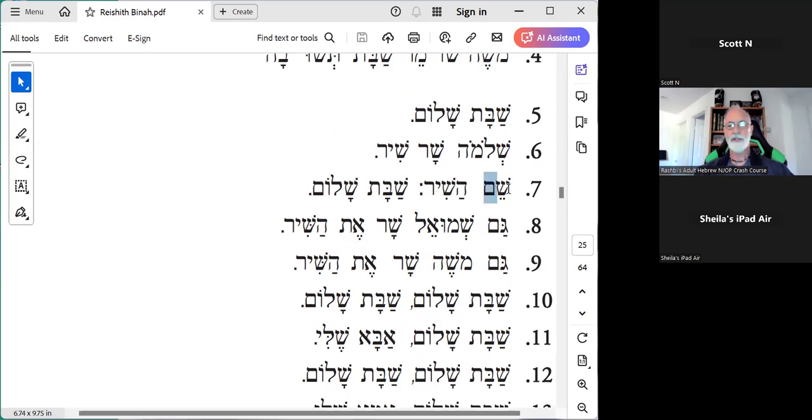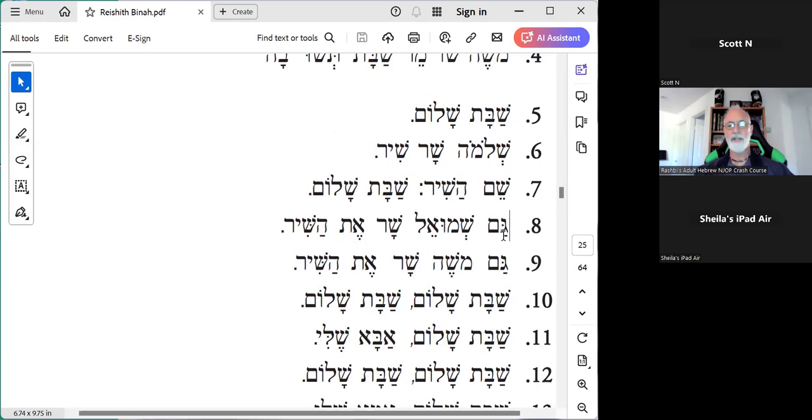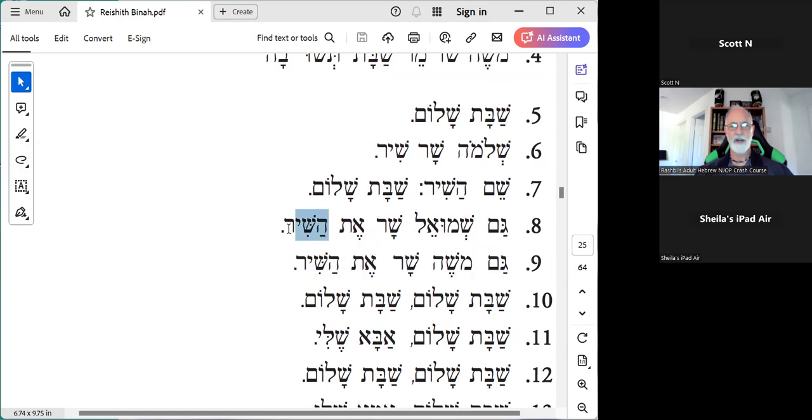7. Shem. Hashir, name of the song. Shabbat Shalom. Name of the song is Shabbat Shalom. Okay. 8. Gam. And here you see a dagesh in the gimel, which just means it's a little bit more accented. Shmuel shar et hashir. And again, Samuel sings the song. It's a direct object, so we have that et in there.